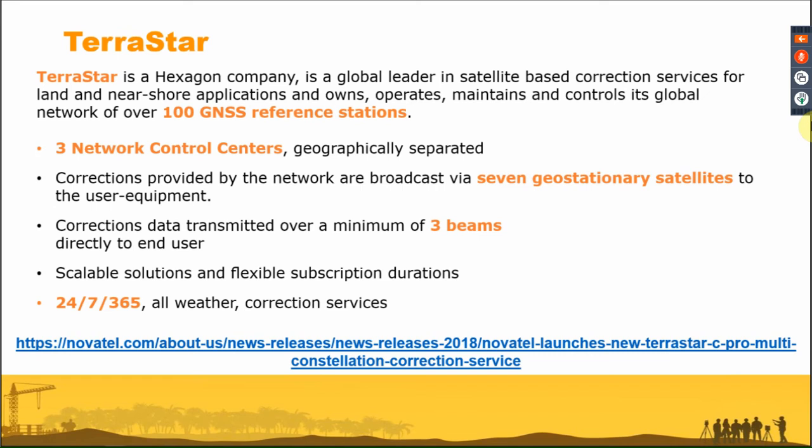Let's talk more in depth about TerraStar. TerraStar is a Hexagon company and a global leader in satellite-based correction services, with a global network of over 100 GNSS reference stations, 3 geographically separated network control centers, and 7 geostationary satellites to end user equipment, with the correction data transmitted over a minimum of 3 beams directly to the end user. It's a service that is open 365 days a year, 7 days a week, 24 hours a day. So you can use this service at any time, in all weather.